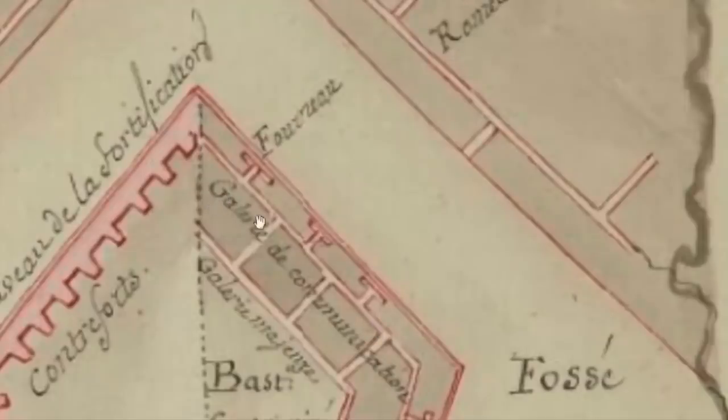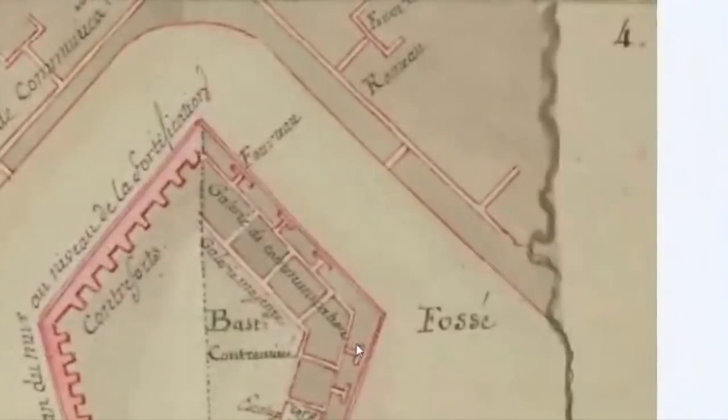And I've been talking about the star forts being signal forts somehow. And I've already shown this orthographic view where it says Galerie de Communication. So I think that fits. This is getting crazy.